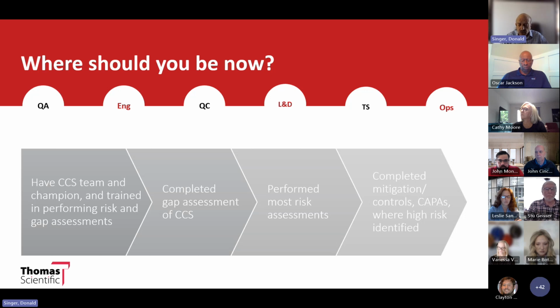Now, that brings us to the first question. Where should we be now with regards to Annex 1? Well, with our team of subject matter experts having experienced the risk assessment process, we're expected to be able to show that a team exists, that they're trained in risk assessment, and that there is a champion of that team named. We should also be able to show that a plan for gap assessment has been documented and that most of the risk assessments were performed. The completed mitigations or controls for high risks should be understood and either put in place already, or CAPAs should be in place documenting when this will occur and in an urgent manner.